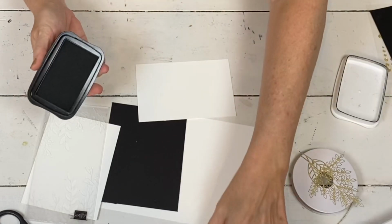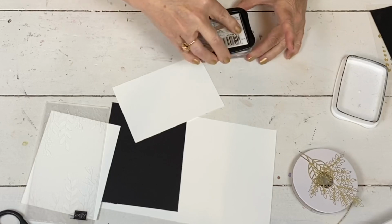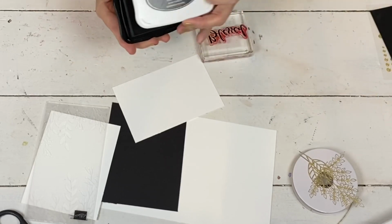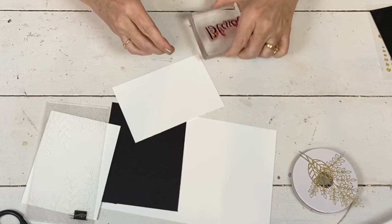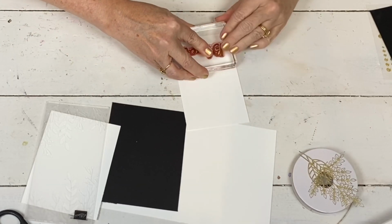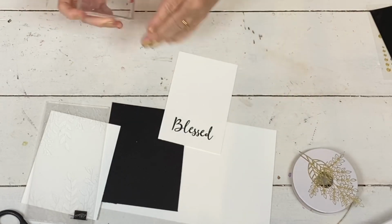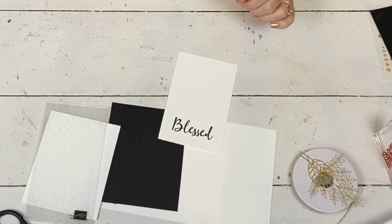So I'm just gonna go, as I said, black, white, and gold. That's our theme. It could be a wedding card. It could be an anniversary. If you just have some black, white, and gold handy and just one word, then you can stamp anything on the inside. I've got all the pieces for tomorrow just laying over here. I just love this font, and I think it's really pretty. So just love that.